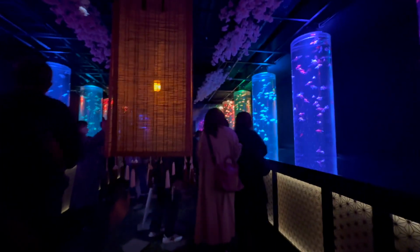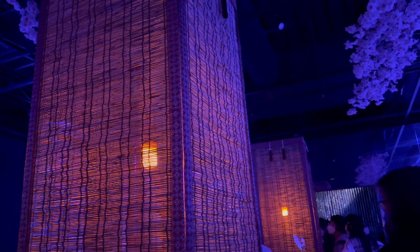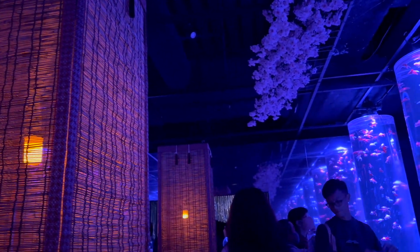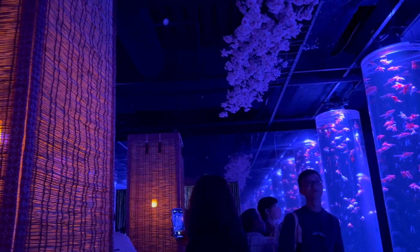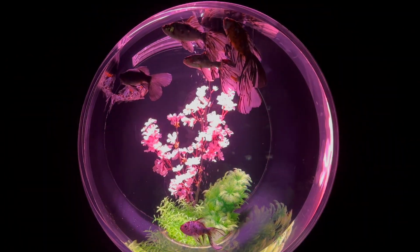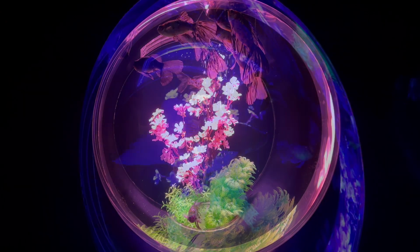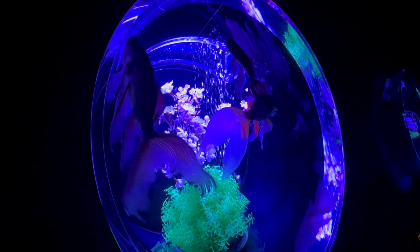We happened to catch this exhibit during the brand new Extreme Sakura Special exhibition, which featured art installations with live goldfish, but all with a Sakura theme. The great part about this permanent exhibition in the Mitsukoshi department store is that it will change seasonally, so no matter what time of year you go, you'll have a different experience.